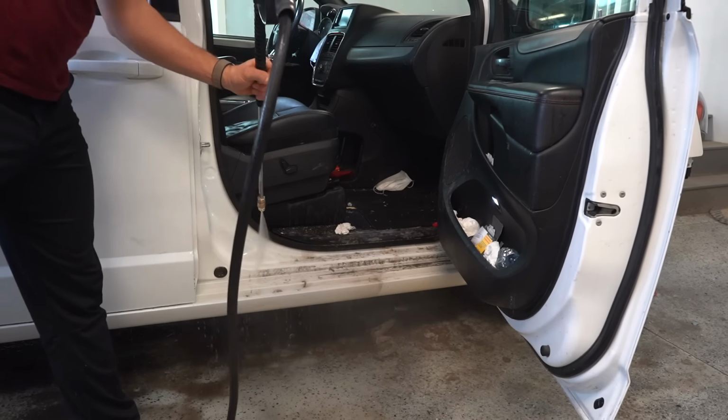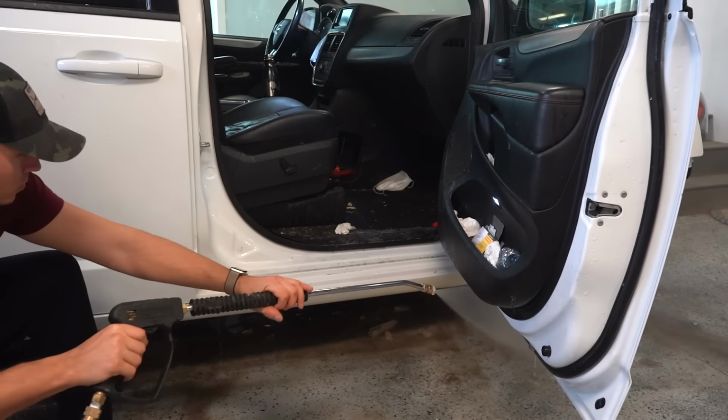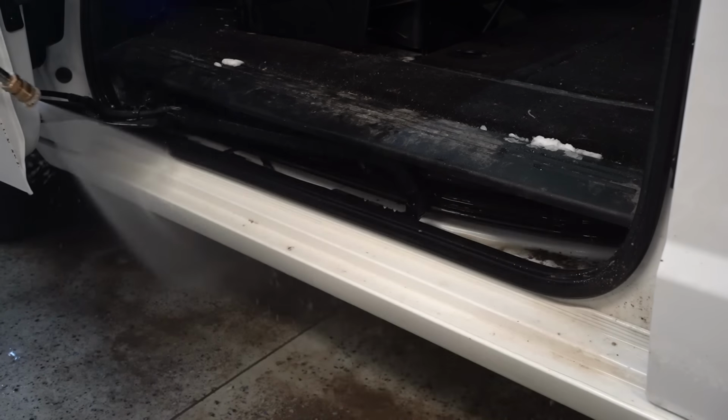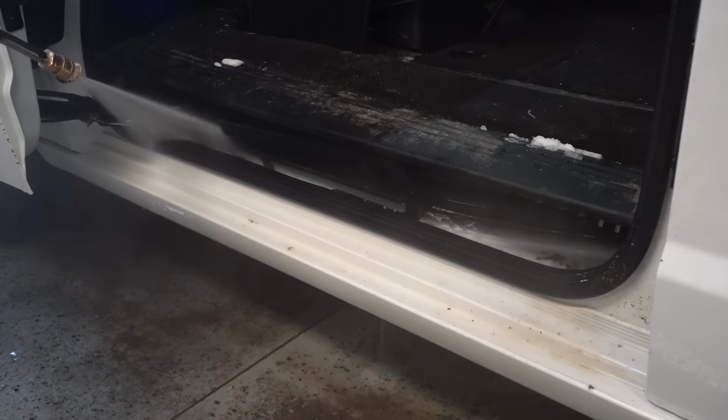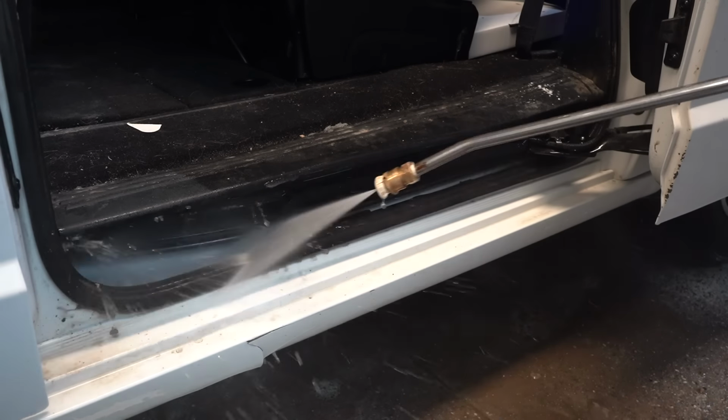Now for these dirty door jambs, the best way to take care of them is with the pressure washer, and I always get a kick out of seeing what's hiding in the back ones on a van. Usually it's mostly French fries hiding down in there, but this time there were more Cheerios than fries.